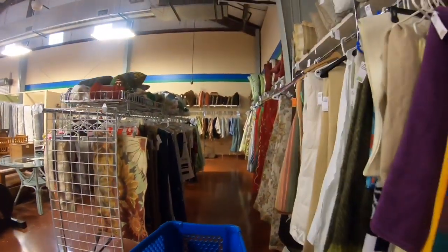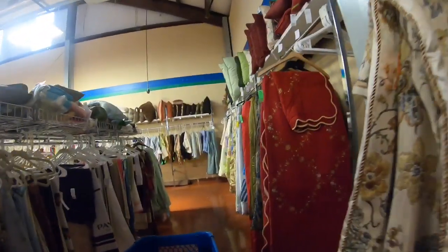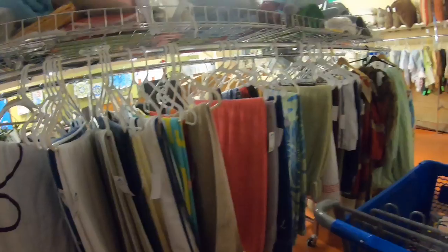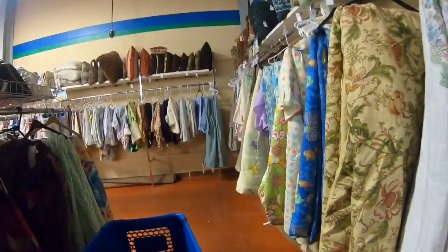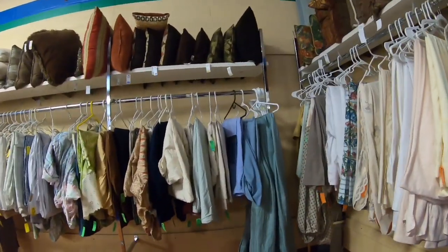But yeah, and that's pretty much how I shop in the stores. If something catches my eye, then I'll stop and actually take the time to look at it. But I'm usually not the type to sit there and go through every piece of clothing on a rack unless I'm just trying to kill time waiting for a doctor's appointment or something crazy like that.